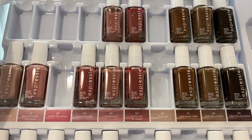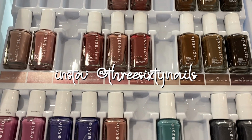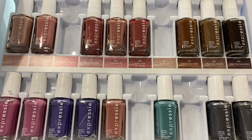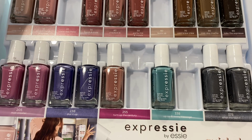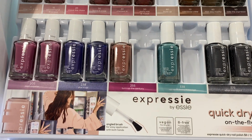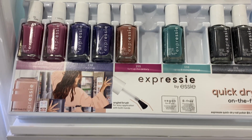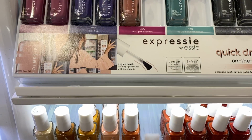Next to this display was a display of Essie Expressie polishes, and I actually hadn't looked into these yet to see how the ingredients were, and I was actually very, very happy. Once again, these do contain acetyl tributyl citrate as well as ferric ammonium ferrocyanide, which is one I have been researching a bit more lately. I've actually been looking into all of these just to see if I can go a little bit deeper, but for right now, again, these 2 ingredients are very, very low on my list of concerns.